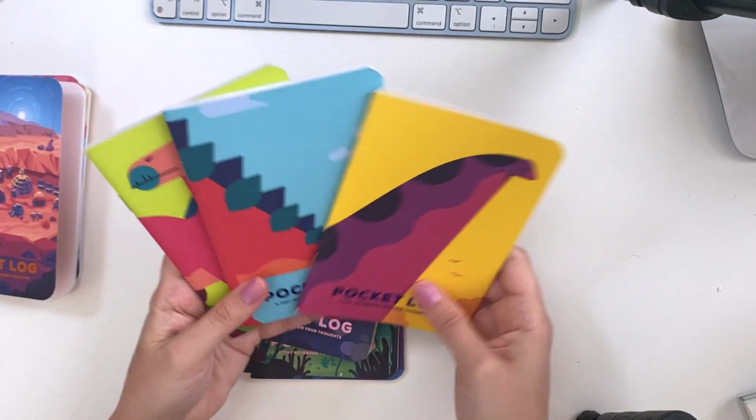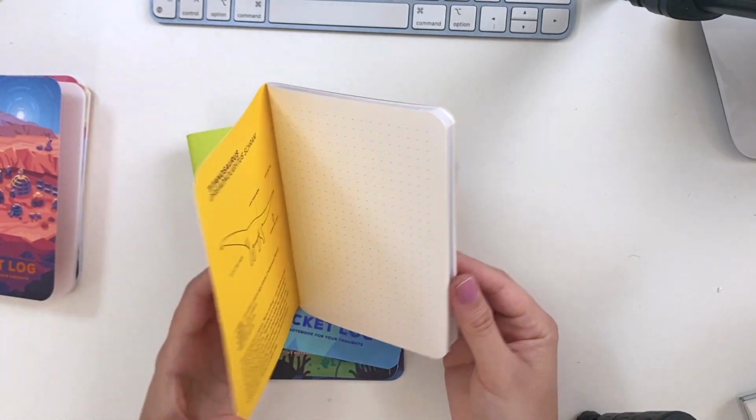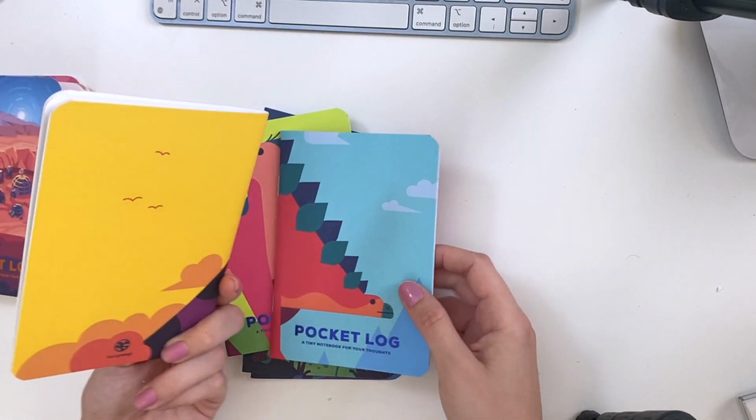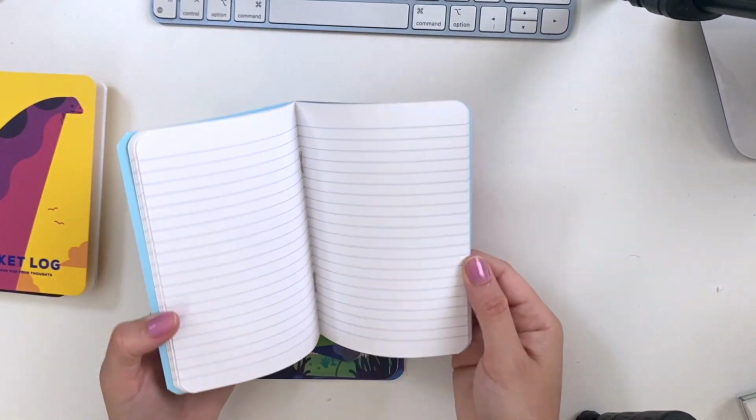And this is the dinosaur one. Wow. Again with the dots. This one I think has variation. This is the next one, and this is lined.